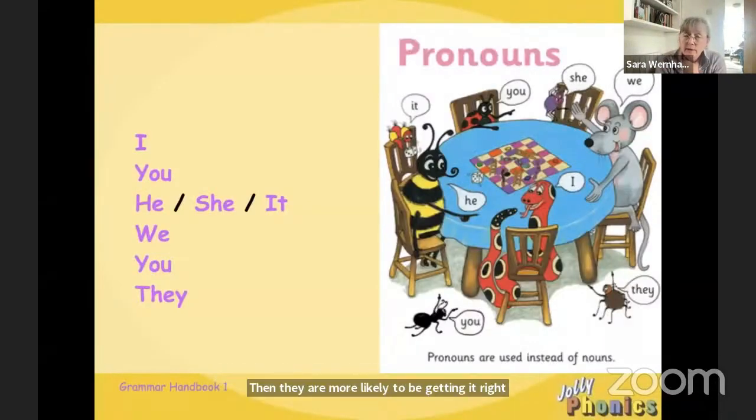We teach pronouns, which take the place of nouns. So instead of saying Peter went to the shops, Peter picked up some apples, Peter went out again, Peter walked home, we say he. We replace, having established that Peter is who we're talking about. After that, we only need to say he. The colour for pronouns is pink, and we have I, you, he, she, it, we, you, they. And again, we have actions to go with it.